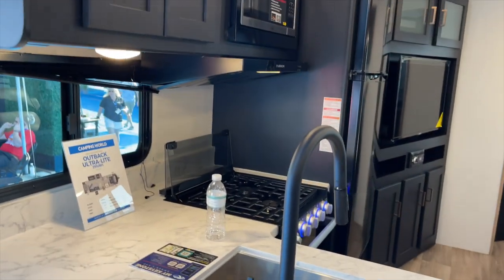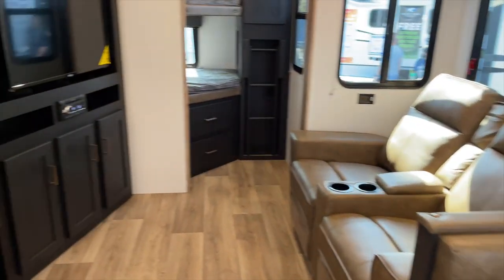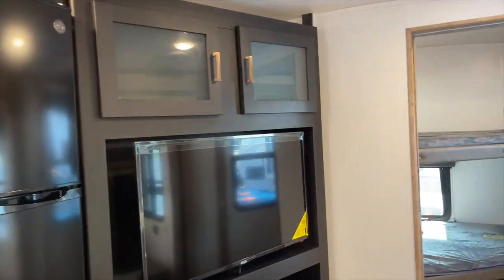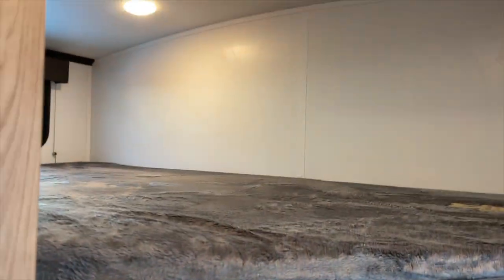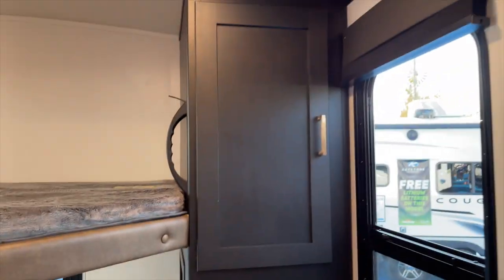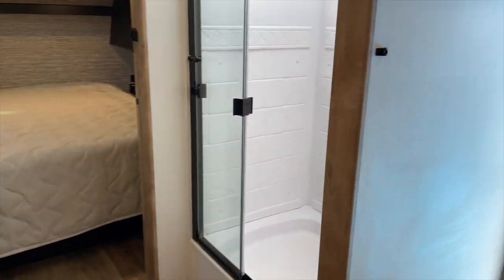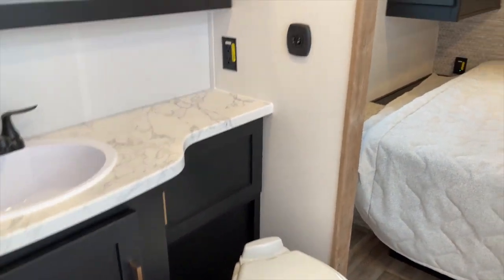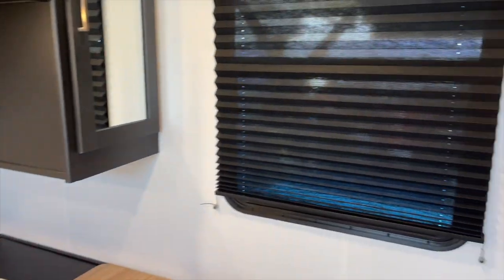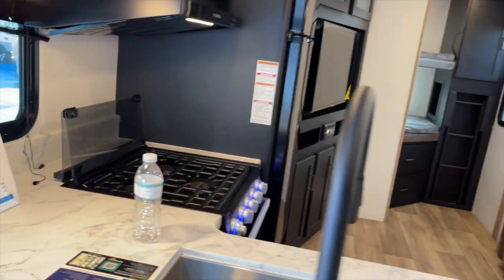The kitchen was right here when you walked in. A little more compact, but still has everything. This has a back door, and this one has bunks, so very family friendly. Shower, your bedroom, a little bit more compact than some of the others, but still super affordable.